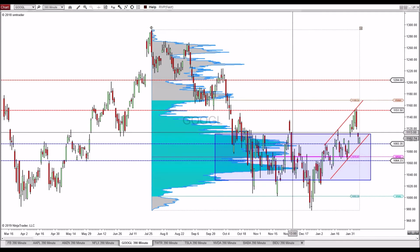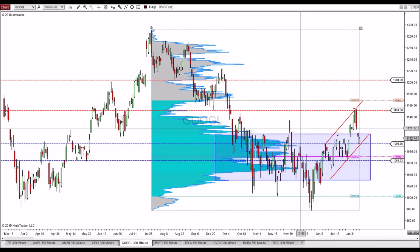Here in Google, it actually came up after earnings and bumped up against this resistance here at 1151.50. Then it kind of pulled back. The other thing is I have a short-term price channel here on Google, and it actually came down to this potential support level here at 1093, and also to the lower trend line of this price channel. So what I'm looking for right now is to see if it would be able to bounce back out of this high volume zone here.